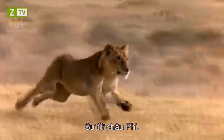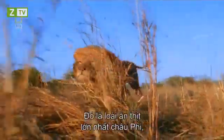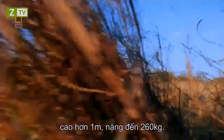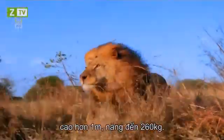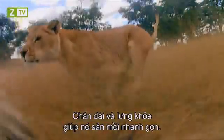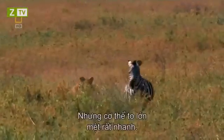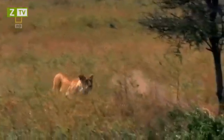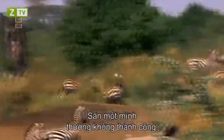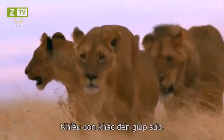The African lion. It's the largest carnivore in Africa, standing over 1 meter tall and tipping the scales at up to 260 kilos. The cat's long legs and compact spine are built for short, powerful bursts. But the large body tires quickly. Most solo hunts fail. So many lions get by with a little help.